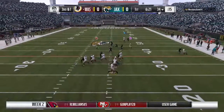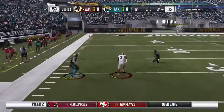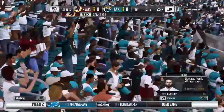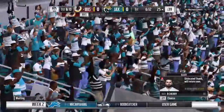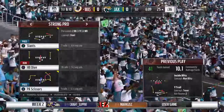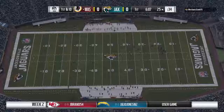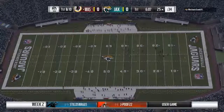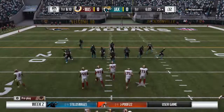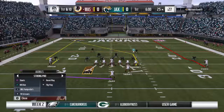They'll drop the throw. Oh, he's got a man wide open, complete. And they do finally get him, but he takes it to the 25. It's a big play there for the Redskins on third down. 41 yards. So in Jacksonville territory now. Here's a 1st and 10 at the 25-yard line.